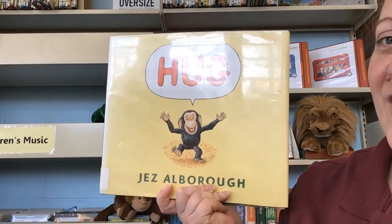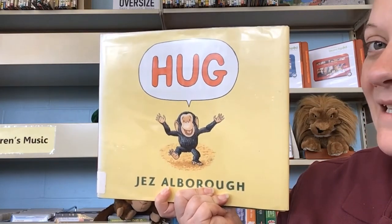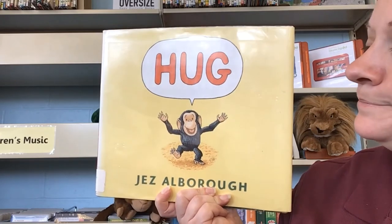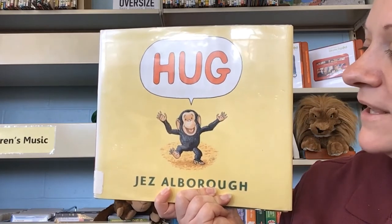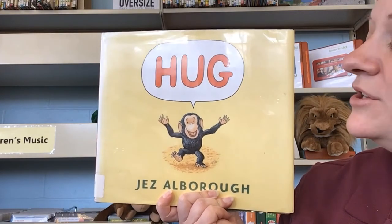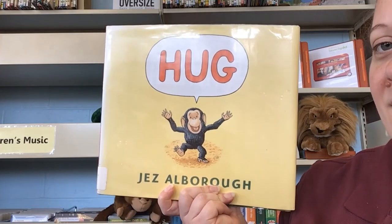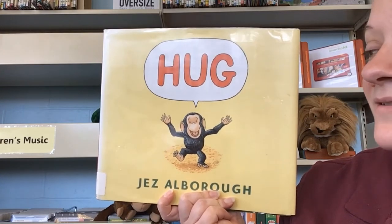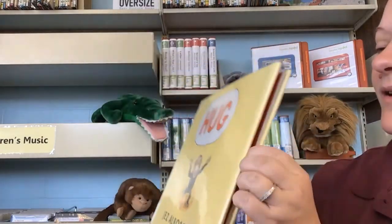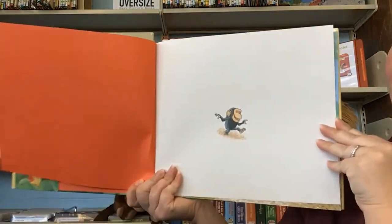What do you see on the cover? A monkey? How does that monkey look? Happy, yeah. It looks like he wants something though. What do you think he wants with his arms up like that? Maybe he wants a hug? Let's see what happens in our book. There he is.